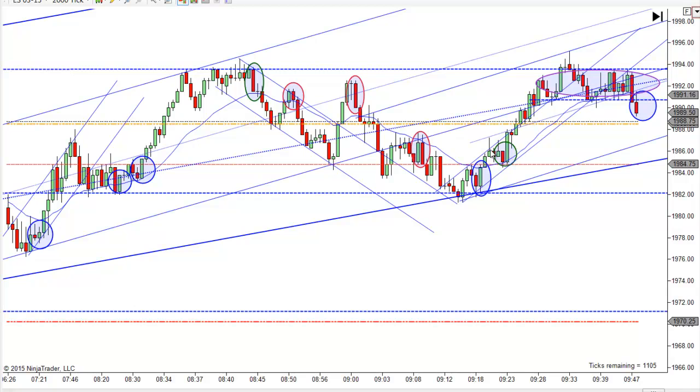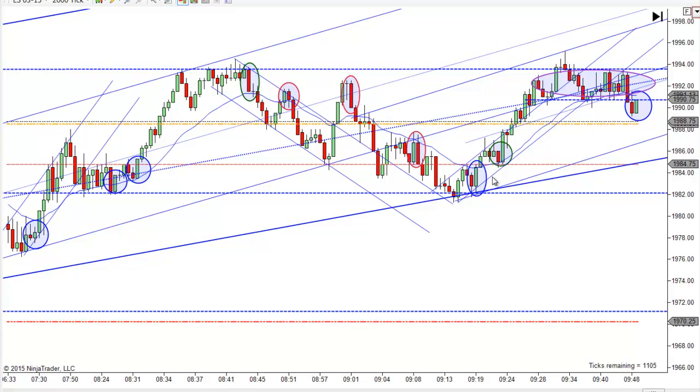It pulls back, and then you get a little two-legged correction. I don't like that signal bar, even though that's a second entry long. Notice that new high, pull back first entry, pull back second entry. But you got this little trend working up through here. It bounces right off that trend line.